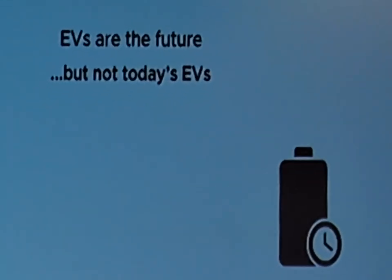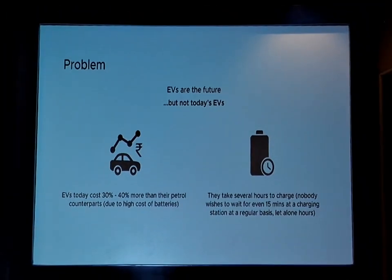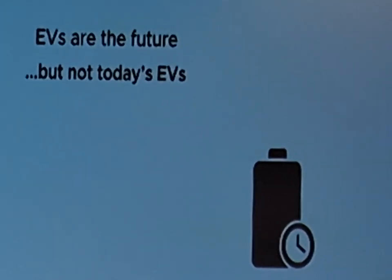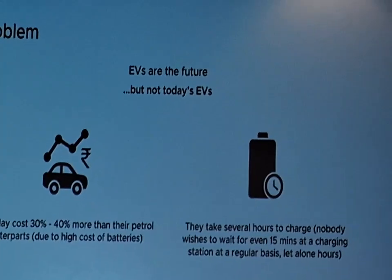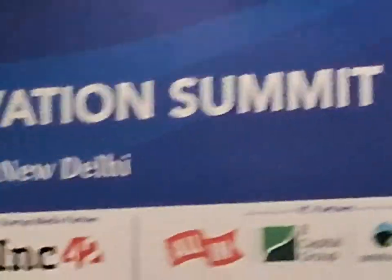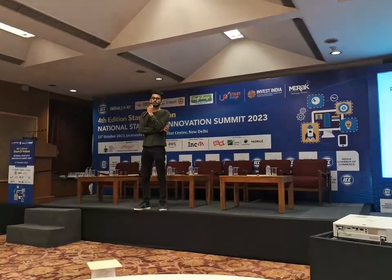So the problem today is that there is more or less a general consensus among people that EVs are the future, right? From the government bodies to the end user, everybody wants EVs to be the future, but in the current state, it's not possible. Today's EVs cost 30 to 40% more than the petrol counterparts, which is mainly due to the high cost of batteries, right? And the second and most important problem is long charging times. And we believe that once EVs are ubiquitous, people wouldn't even want to wait 15 minutes at a charging station on a regular basis, right?